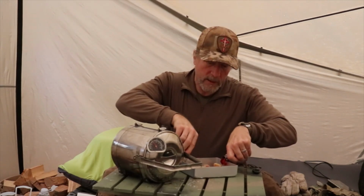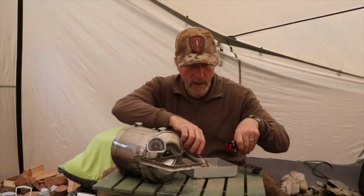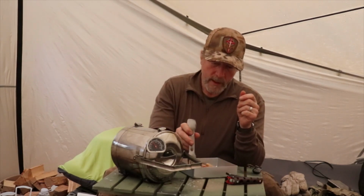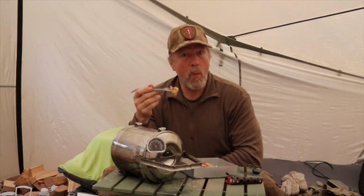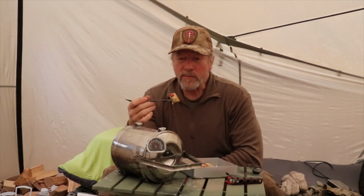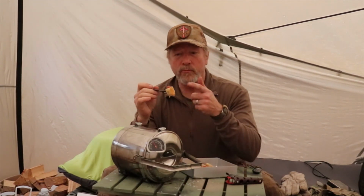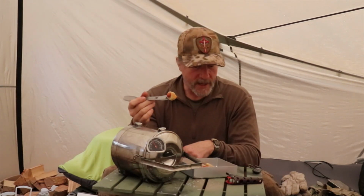A little bit of sticking, not too bad, but I'll get a little bit of that pastry crunch because of that, which will be nice and satisfying. Let's go ahead and try one of these. Outstanding. That little bit of brown on the bottom adds that nice little pastry crunch to it, and very nice.